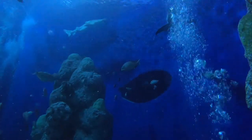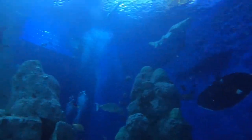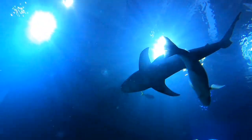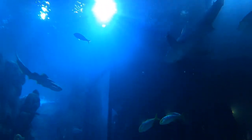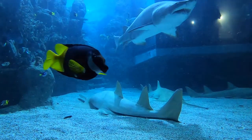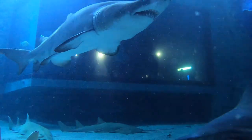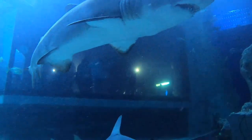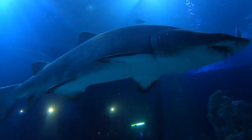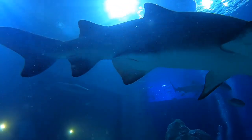These sharks were very active, except for those sand tiger sharks. They move extremely slow, but it's not a shark that you necessarily want to trifle with. They're not necessarily a danger to humans, but they are still a shark, and a shark that you don't necessarily want to reach out and touch and push upon. But let it have its space, respect the animal, and make the most out of the experience.